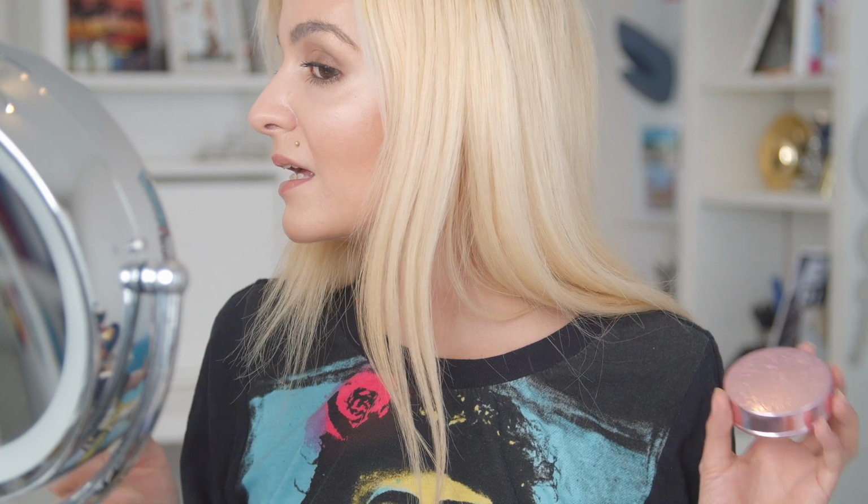Okay, let's talk about the highlighter. Still not my favorite highlighter in the world, but I think it's okay. I don't necessarily like it on my nose, I've got to say. I think it's a little bit too powdery in general. And I wish I would have picked up that other shade, that golden shade, but it's okay.